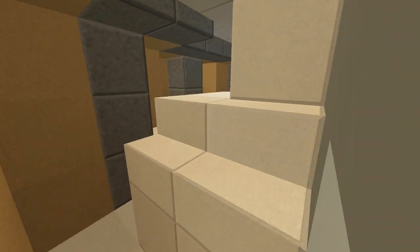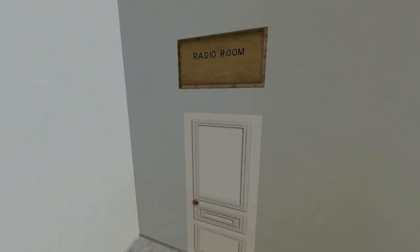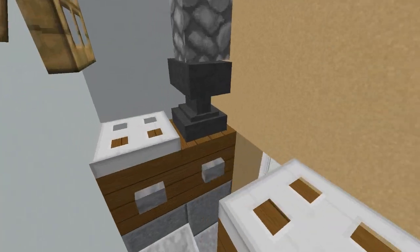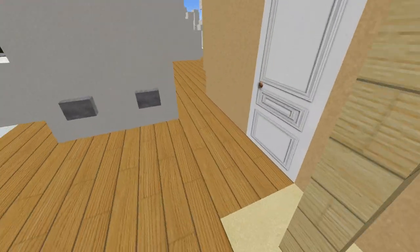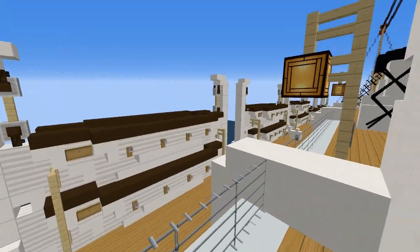So, fan room up here. Every one of you should know what a fan room is, and here is the radio room inside a funnel. Quite lovely. And this is a silent cabin, and also here is a door, and you can just exit the radio room from here and get some fresh air.